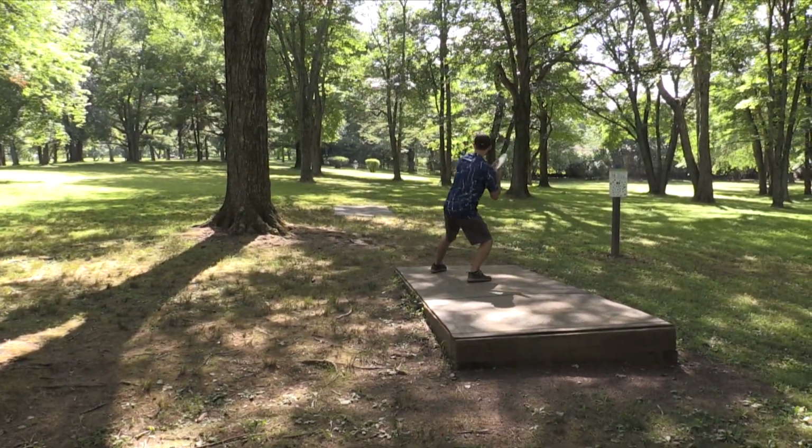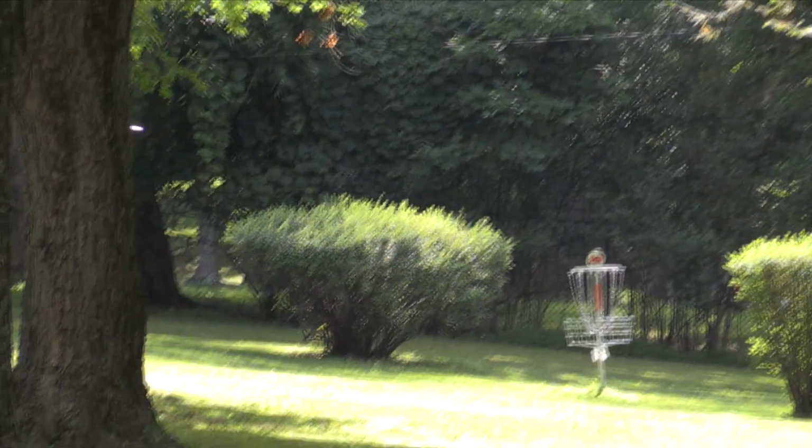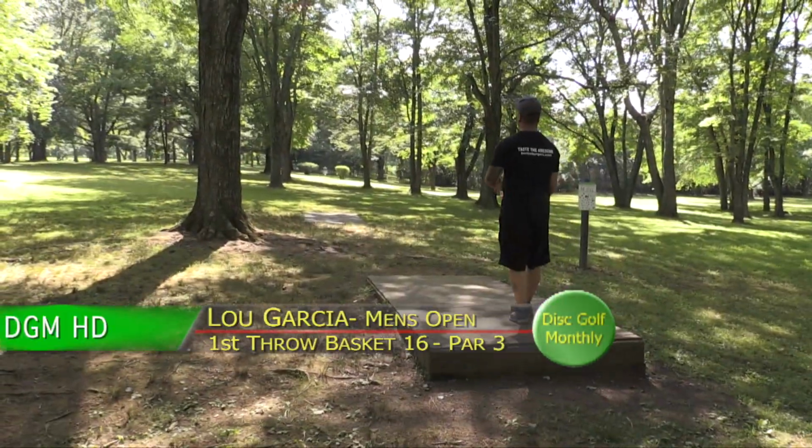Here's Dylan. He's going with a sidearm shot. That turns too far. There you go. But he'll be really close. He'll also have a really good look at a birdie from there as well.